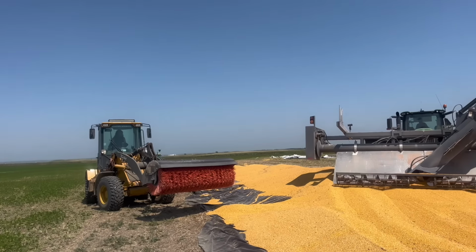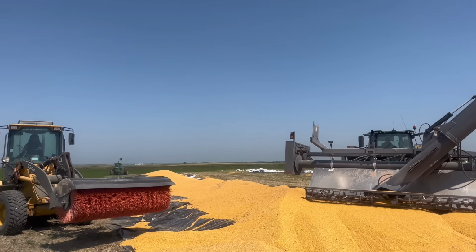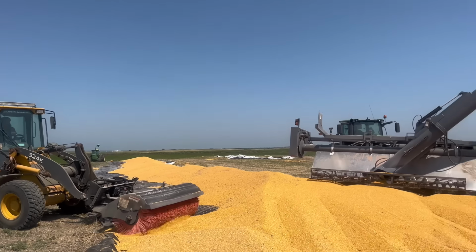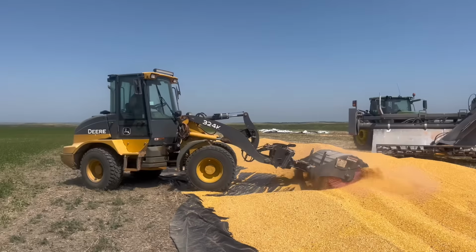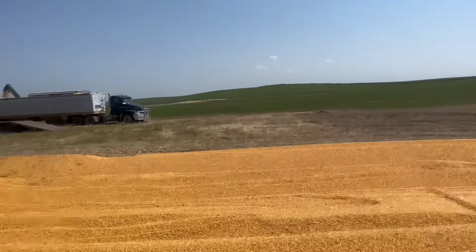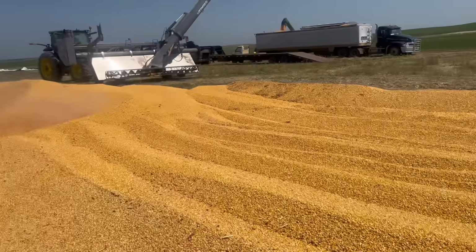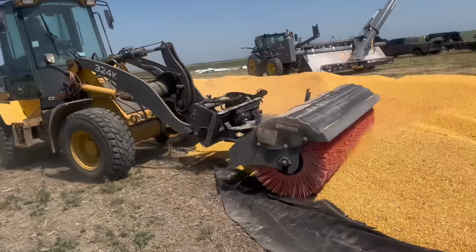So now that we are done with the first round, this is how much is left. We're going to pile drive it again and then sweep what's left into piles. It's really not that bad. We could have gone lower, but this ground is really soft. I'll show you guys what the beginning of the bag looks like.